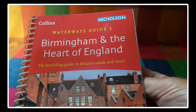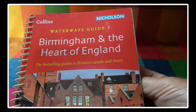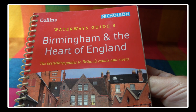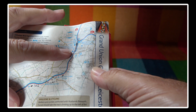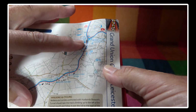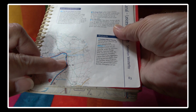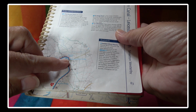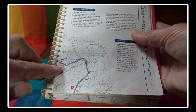Using my Nicholson's Waterways Guide number 3, I'm going to explain the extent of today's journey. You will recall in the last episode I had arrived at the top of Foxton Locks. In today's episode I pass down through the locks and continue my way on the Leicester line. I come up here, I pass Debdale Wharf Marina, I carry on and I moor up just beyond Bridge 68.